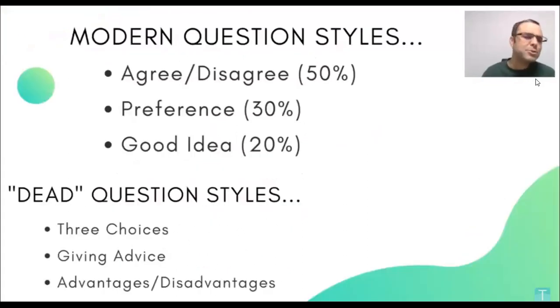Now, as far as question styles go, it's pretty much the same as the last couple years. I did a survey of about 500 students a month ago, and this is what they told me. 50% of them said they got an agree-disagree style question. 30% said they got preference style questions, and the last 20% said they got what we call a good idea style question. Now, in just a moment, I'll give you samples of all of these question types. This means, of course, that the following types are still dead. They're not showing up on the test. Those are the 3 choices style, the giving advice style, and the advantages, disadvantages style.